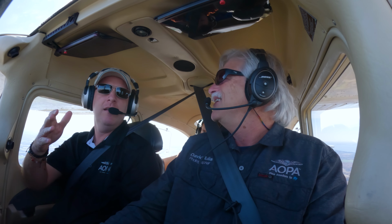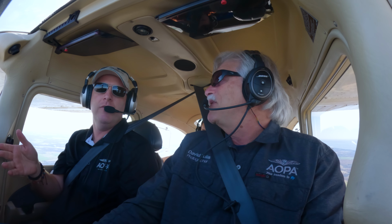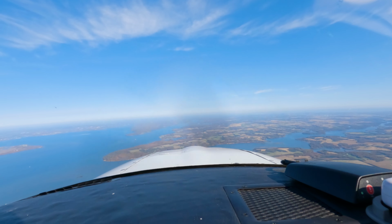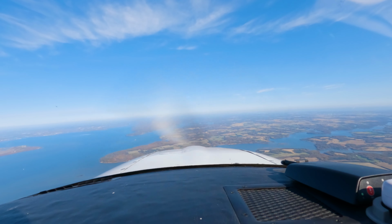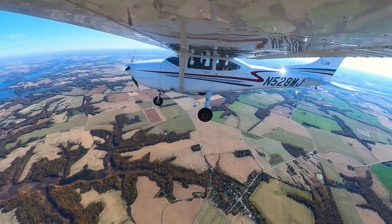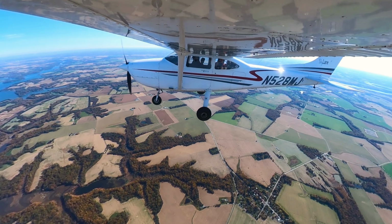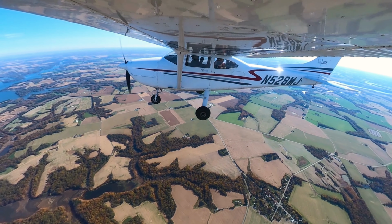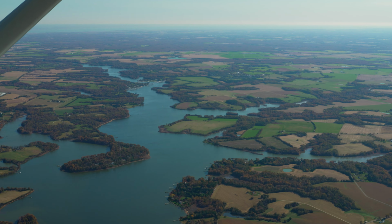We've stayed outside the SFRA, but if you wanted to go inside the SFRA, there's Annapolis, Lee, which is a gorgeous area. There's Essex Sky Park. I've been there before. It's great. Right up from there, there's Martin State, which is the big airport for Baltimore, and even BWI as a GA destination is not too bad. Yeah. So lots of options, lots of cool places to go.